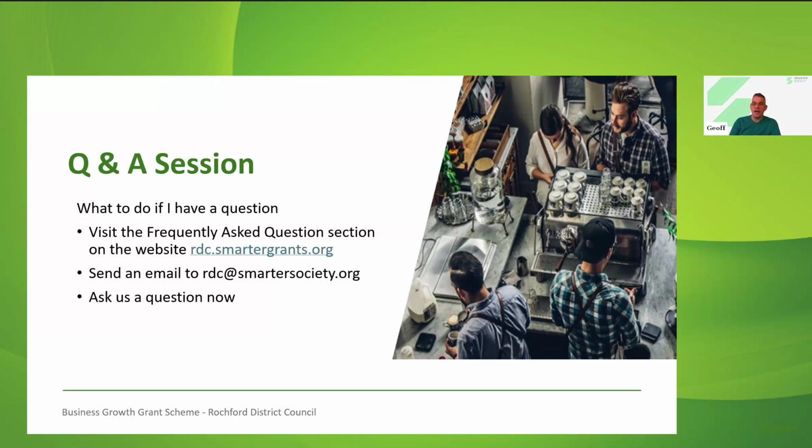what would be acceptable would be if you were adding a new shop facility to your existing website. That would be fine. However, what wouldn't be acceptable is if you had a new website that you were developing, you had already gone through much of the development process, and you had already been invoiced for the website, and then this grant would effectively contribute to the cost of that. That would not be acceptable.